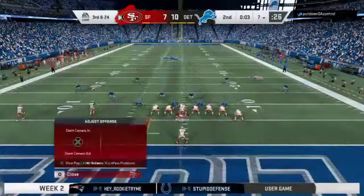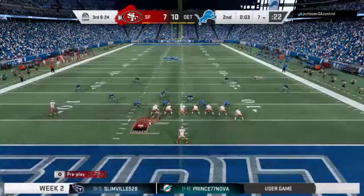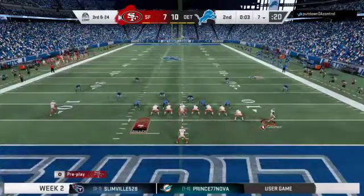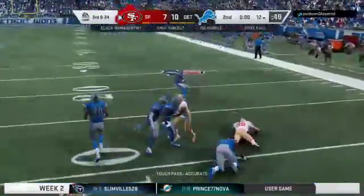Alpha. Oh! Check in. Hey, they're scared. They'll throw now on the final play. Completes it to the tight end, Kittle.